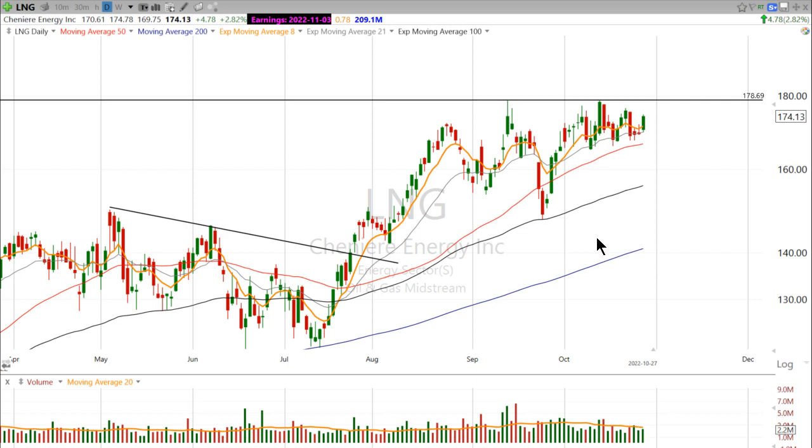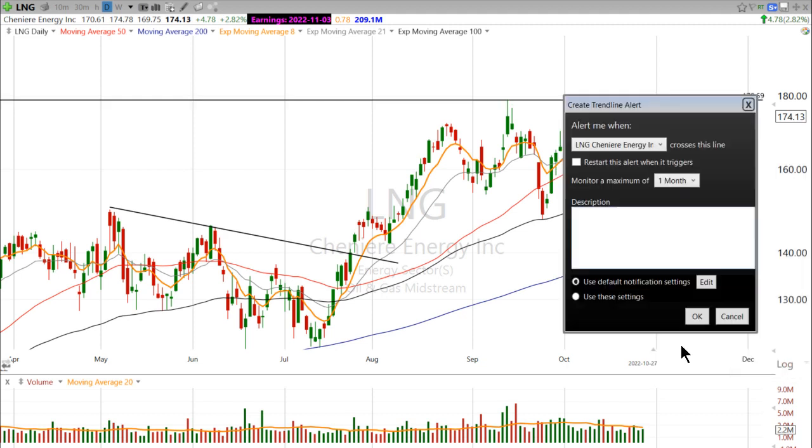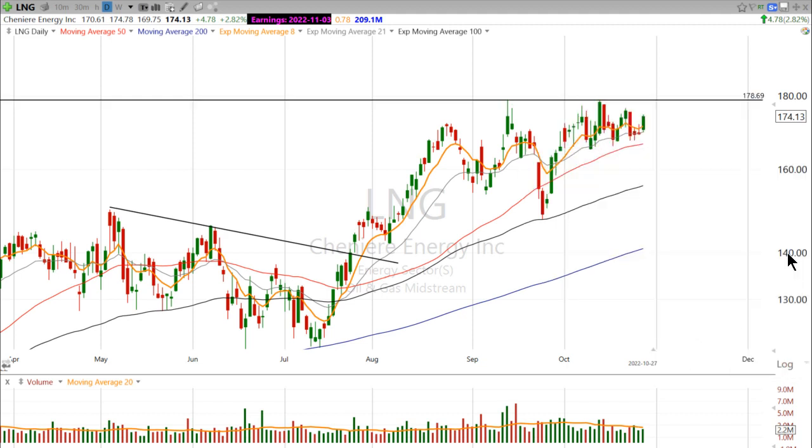and so if this stock doesn't break out before then, probably not a stock that I would buy because I don't like to not have a cushion in a stock leading up to earnings, especially in this market environment. And so this is definitely one that I'm watching, though, and I'm going to set an alert on my platform right around that 178.69 zone.